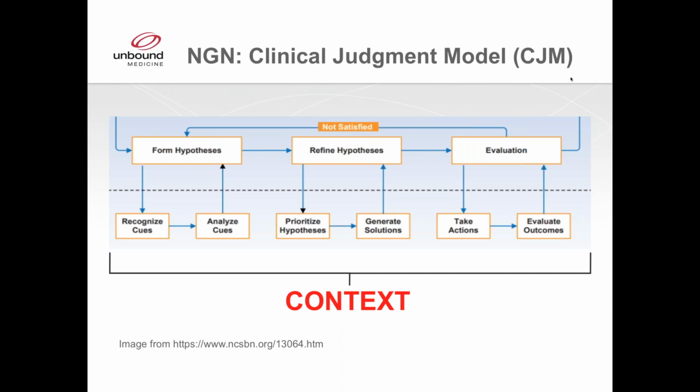Now, generating solutions is kind of like proposed interventions. So finally, you begin to take actions, and then as you're taking those actions, you're getting data. You're evaluating how well they're working, and that's part of evaluation. So you can see the iterative process there in that model, with the arrows going up and down, and then moving over to the right.